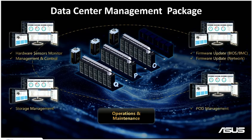So this is our data center management package. We can do hardware sensor monitoring, and we can do some control. And also we can manage our storage, all kinds of storage, like the high-speed storage. We can also help customers maintain the firmware update and the NIC update. And also we can do all the parts management.